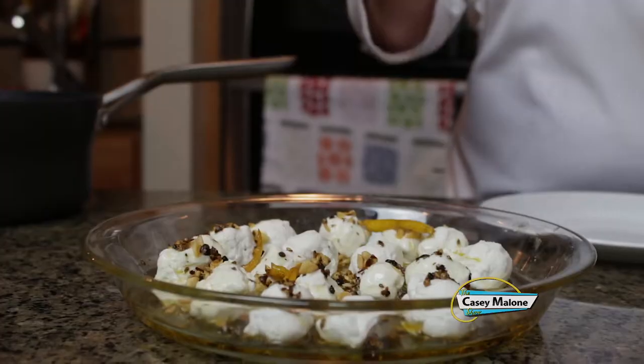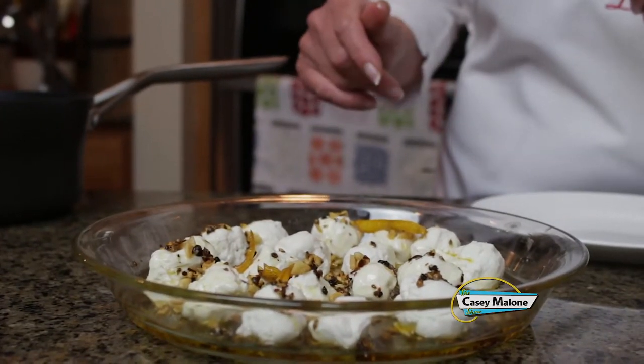Creamy, flavorful, really unexpected flavors with the cinnamon and the allspice. That is really good. That is a flavorful appetizer.